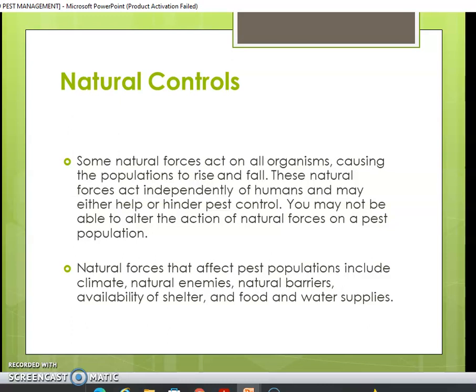Pests can be controlled. Yes, naturally. Some natural forces act on all organisms, causing the population to rise and fall. Do we want that? These natural forces act independently of humans and may either help or hinder pest control. We may not be able to alter the action of natural forces on pests. What are some of these natural forces? Natural forces that affect pest population include the climate, natural enemies, natural barriers, the availability of shelter, food and water supply.